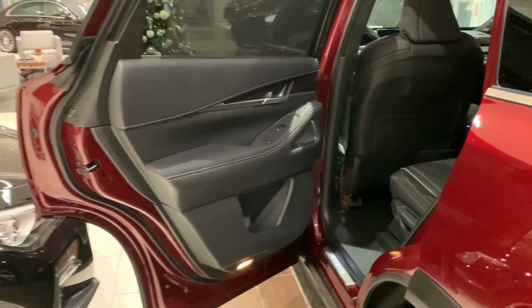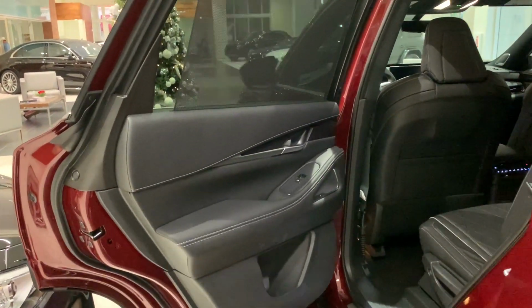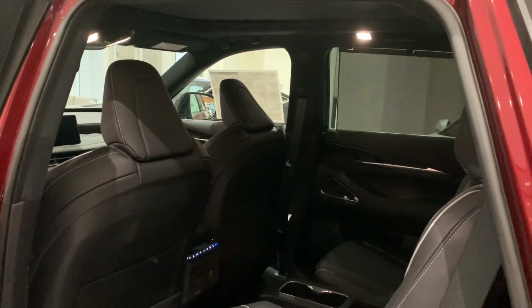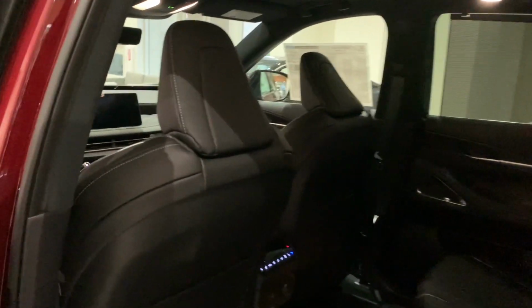Let's go ahead and check out the rear seats. The mid cabin has lots of creature comforts. Could be better. The infotainment system could be better. Some things could be better, but it feels solid. Back here you have captain's chairs. Very supportive. It makes the rear seats look more comfy, and that is more comfy, and it looks more prestigious. Look how quiet it is.